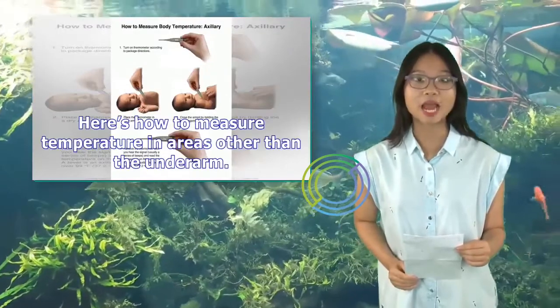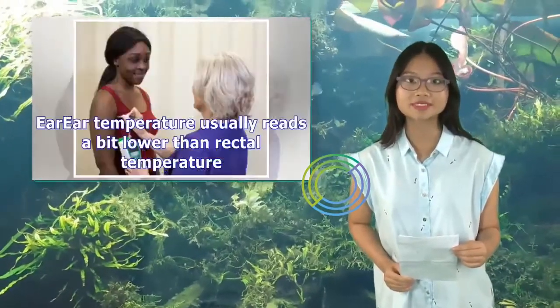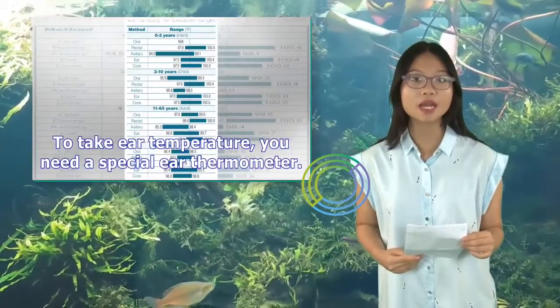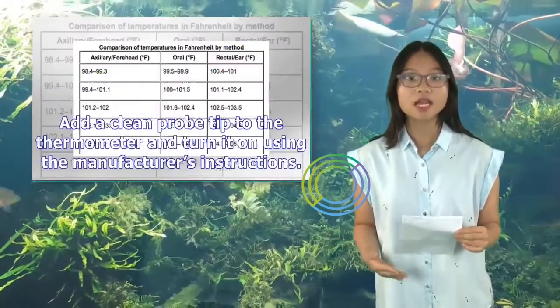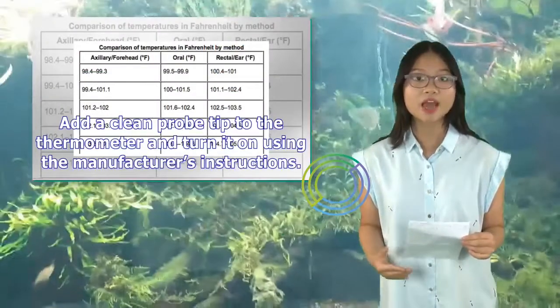Here's how to measure temperature in areas other than the underarm. Ear temperature usually reads a bit lower than rectal temperature. To take ear temperature, you need a special ear thermometer. Here's how to use it. Add a clean probe tip to the thermometer and turn it on using the manufacturer's instructions.